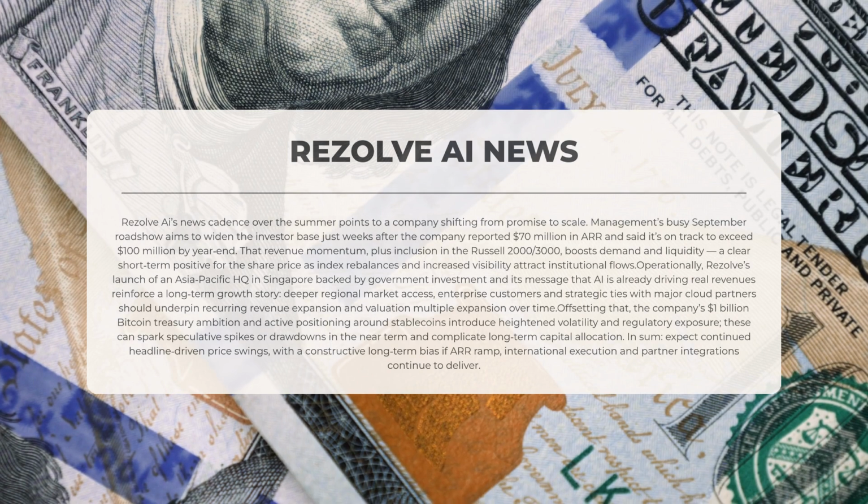However, the company's ambition for a $1 billion Bitcoin treasury and its active positioning around stablecoins introduce increased volatility and regulatory risks. These can trigger speculative spikes or drawdowns in the near term and complicate long-term capital allocation. In summary, anticipate ongoing headline-driven price fluctuations with a constructive long-term outlook if annual recurring revenue growth, international execution, and partner integrations continue to perform well.